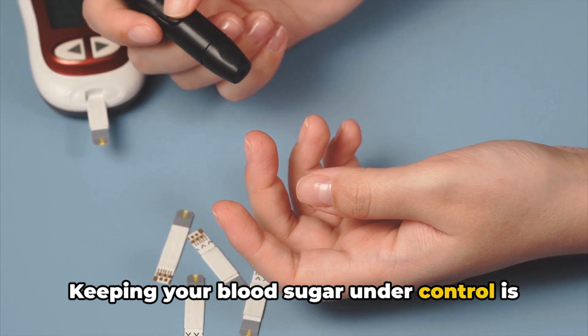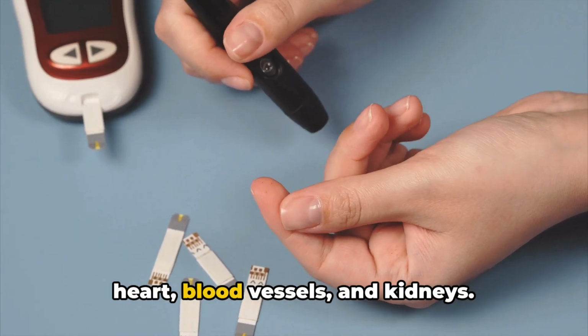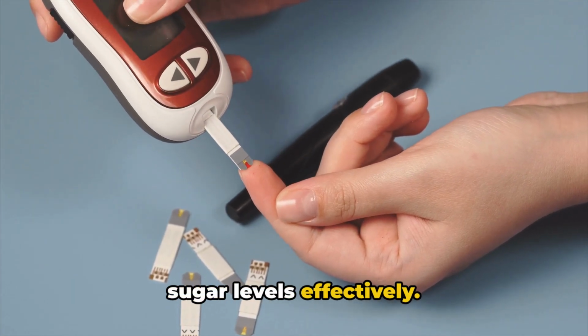Keeping your blood sugar under control is also critical. High blood sugar levels can damage your heart, blood vessels, and kidneys. If you have diabetes, work with your healthcare provider to manage your blood sugar levels effectively.